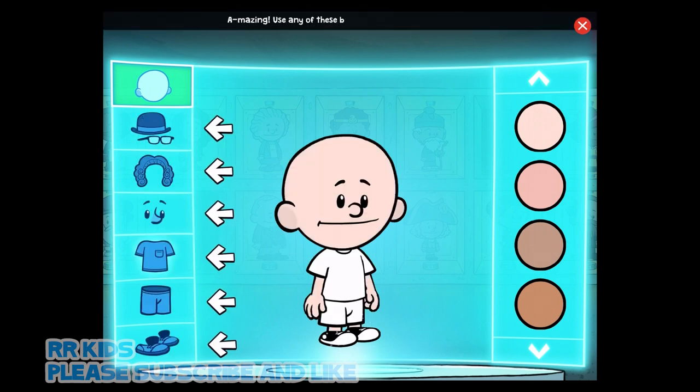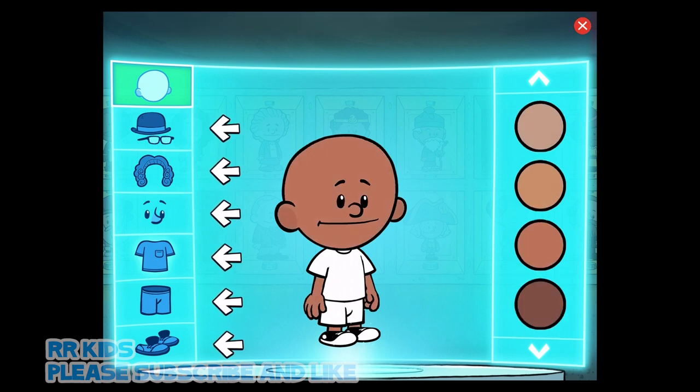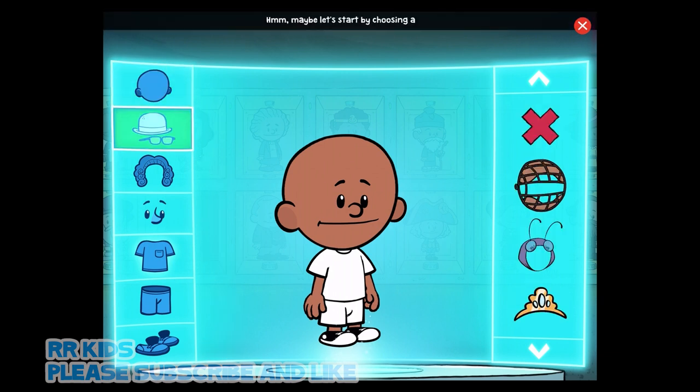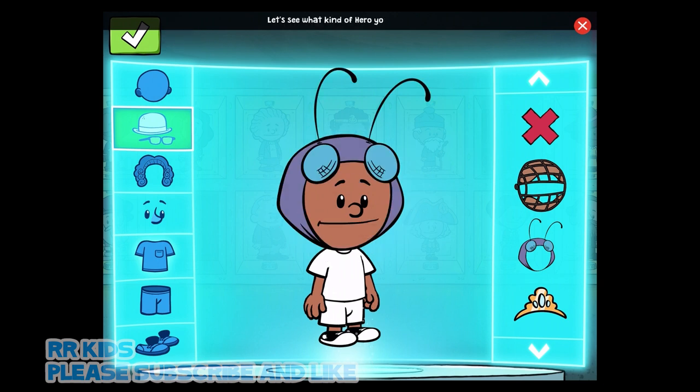Amazing! Use any of these buttons to personalize your hero. Maybe let's start by choosing a hat. That looks awesome! When you're done, hit the check mark to save your hero. Let's see what kind of hero you can make.